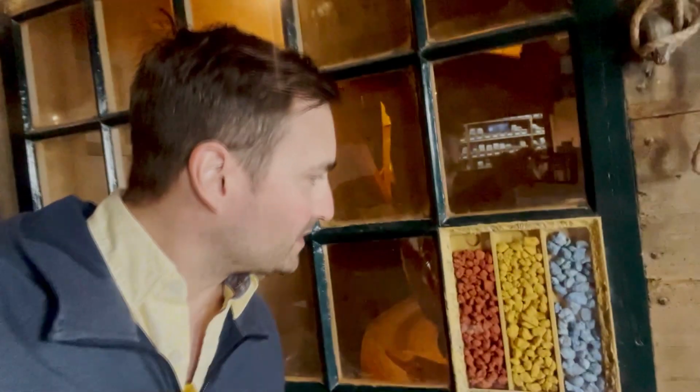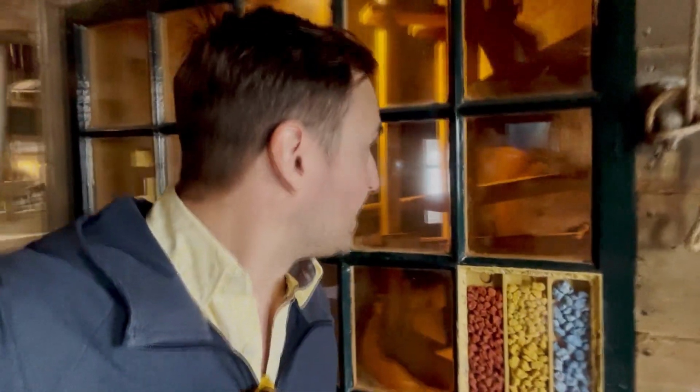This mill is being used to make old-fashioned paints, where they just grind different minerals. And each room would be named after the color it's grinding, so they'd be enclosed in glass, and then the colors would mix.